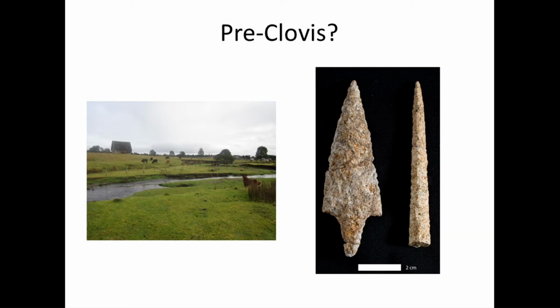This place is probably going to be in every archaeology textbook for as long as there are archaeology textbooks now. So where is this? There's a place called Monteverde. It's about 30 miles from the Pacific, but it's in southern Chile, way down south in South America, about as far south as you can get without ending up in Antarctica. A long way from the Clovis sites, which are further north. So far, so good. What are its dates? Its initial dates are that it is over 14,000 years old.